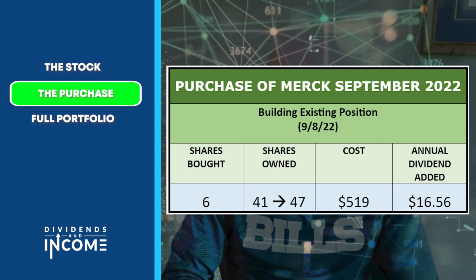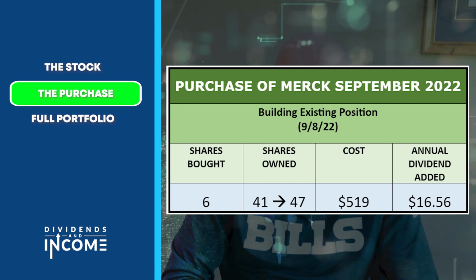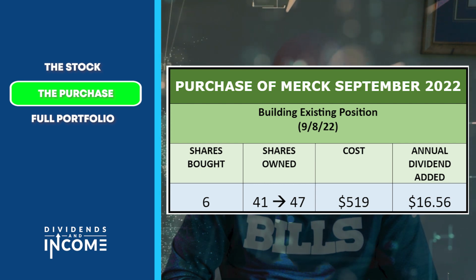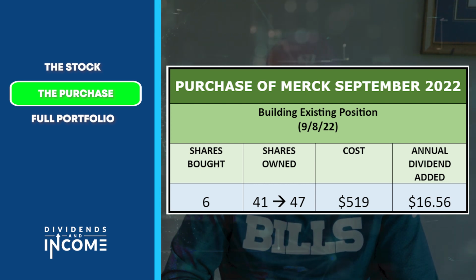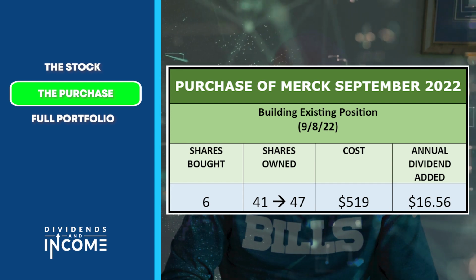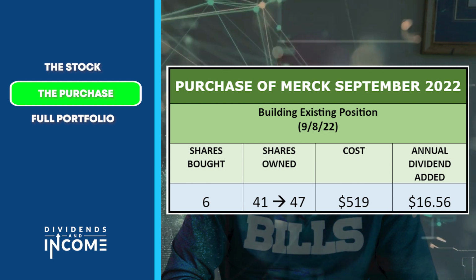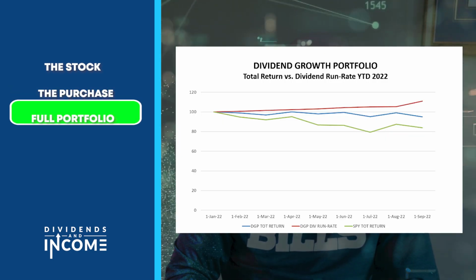The purchase also increased my position in Merck from 2.1% of the portfolio to 2.4%. That still leaves Merck a small position, being under 3%. So I will continue to look for good opportunities to add to Merck as the months go on and I reinvest more dividends. Now let's update the whole portfolio.